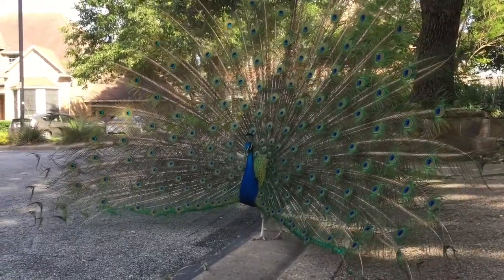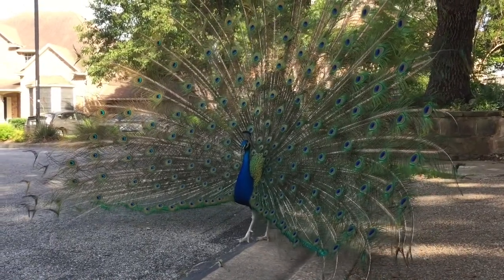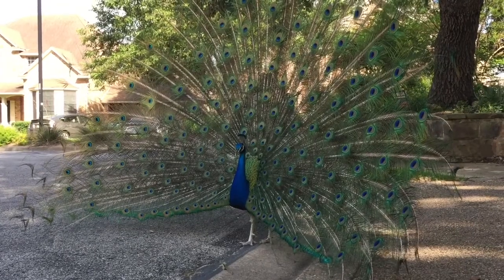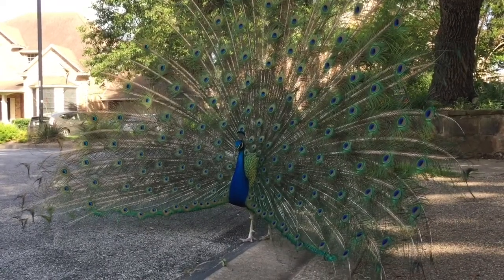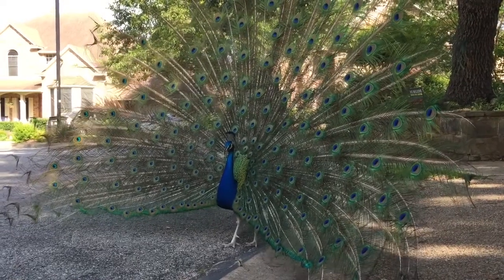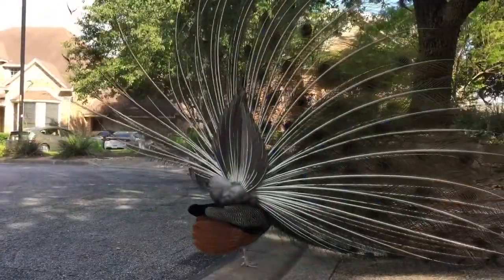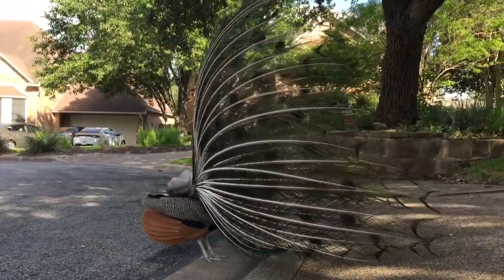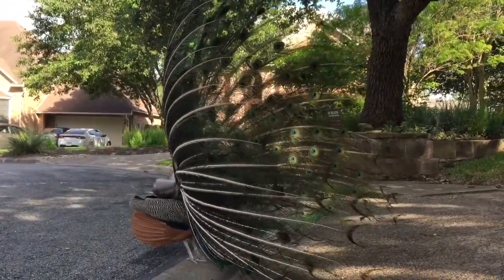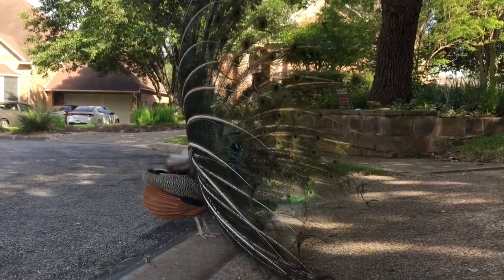One of the interesting stories that we heard about Kevin was that during the deep, deep freeze that Texas experienced, one of the neighbors, luckily, gave Kevin shelter in their garage. Luckily, because, you know, that was a once-in-a-century cold spell for Texas. Although, surprisingly, some peacocks can survive cold, even though they're all from warm climates, and I think this is one of that kind.